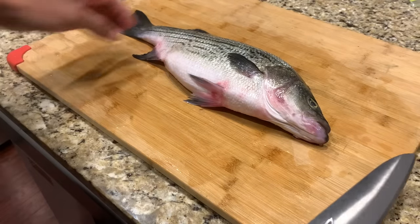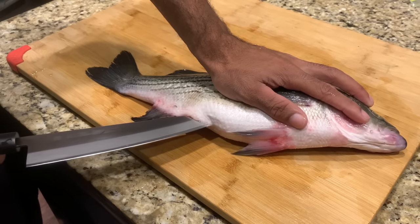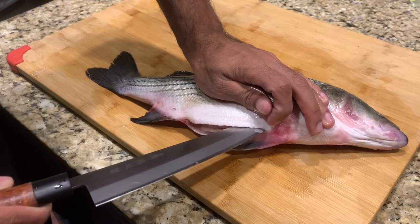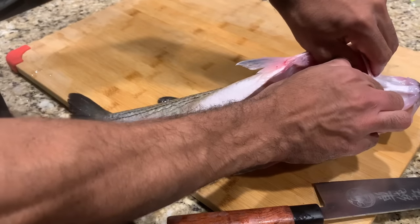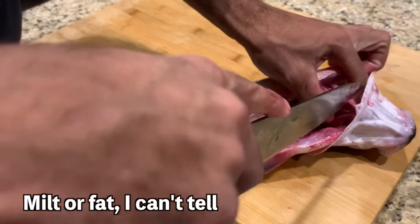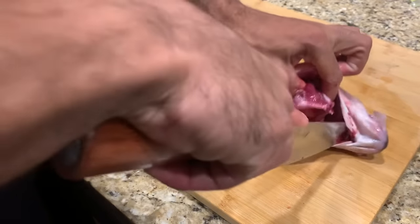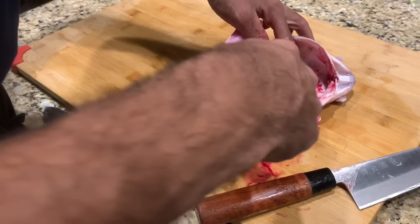We're gonna start off with this bigger one. We're gonna come down this hole right here. We're gonna take the gills. Looks like this is a male. It's got some milt right there. We're gonna cut the gills right here. This hole. Everything should come out.